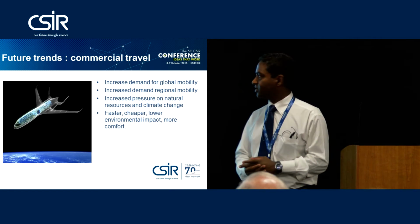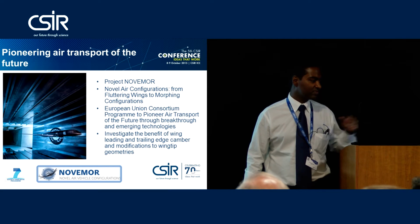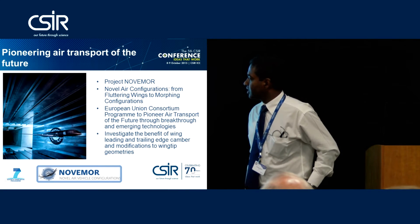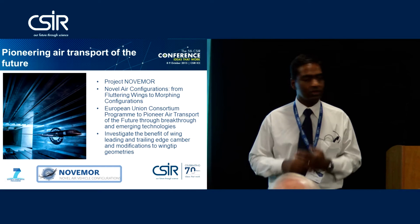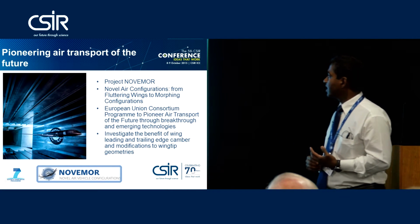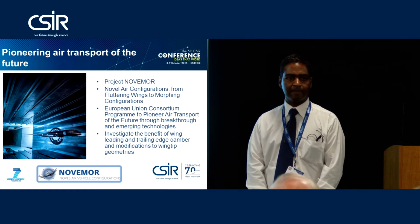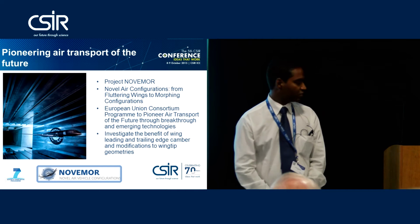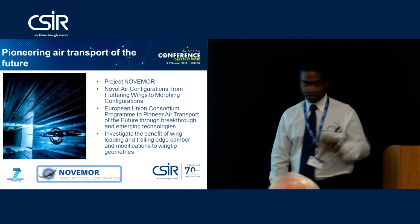And how do you do this with the traditional ways of approaching aircraft design? So this particular consortium, we were invited to participate. It's a European Union consortium, and they looked at novel configurations for the future of air transport. What does future transport configurations look like? And so let me move on.